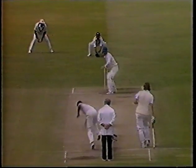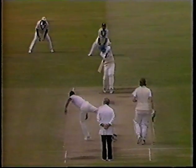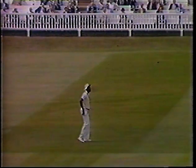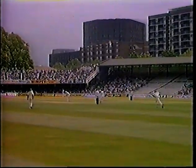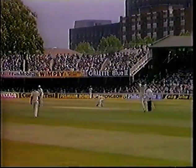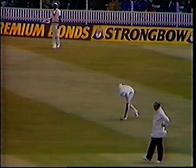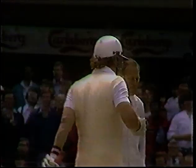Well, this was a fearsome delivery. It's short, it's absolutely a real throat ball, and Allan Lamb could only fend it off, and where it went, he knew not. Partnership, share 30.